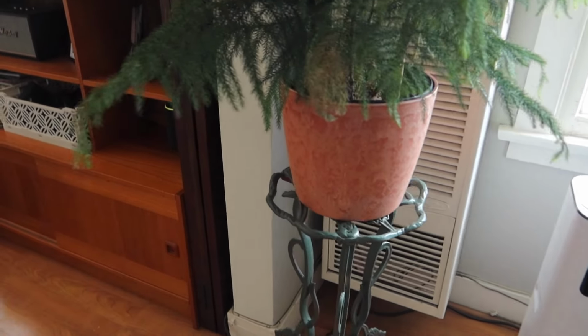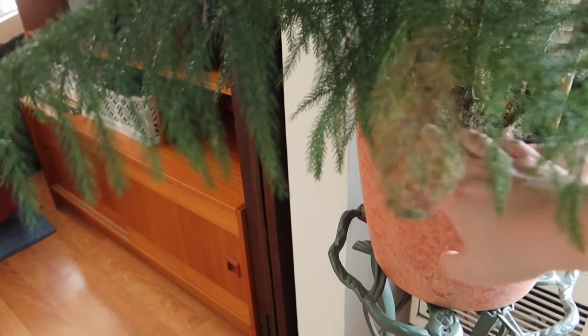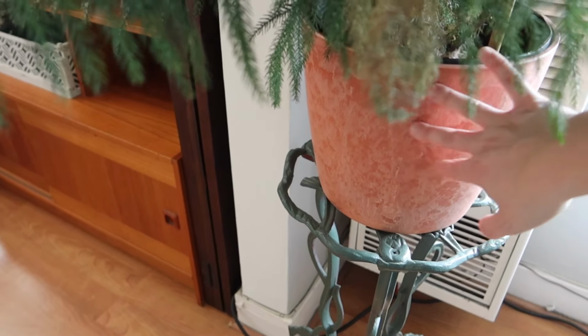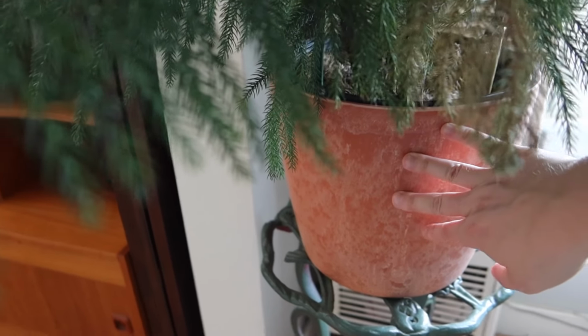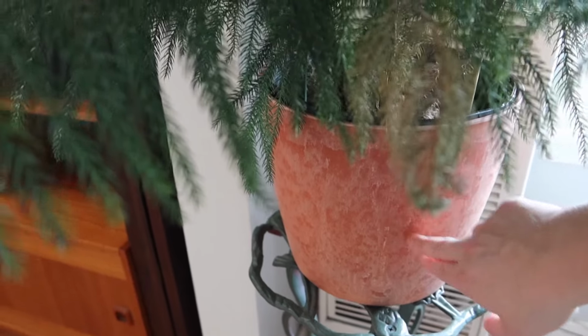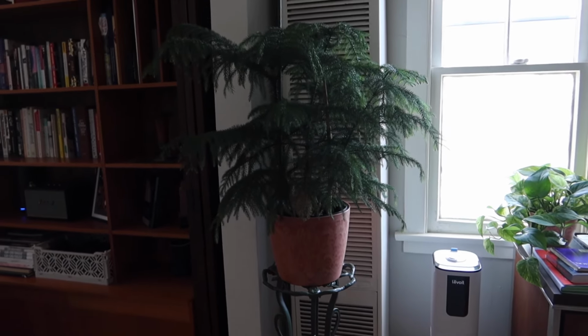They're from the brand Lively Root. I'm obsessed with these pots because they're not plastic per se, but I don't know the exact material. I can look it up, but they appear to be like terracotta, which is really cool, and I love the worn look to them, but they're super durable. So I highly recommend that if you guys are looking for pots.